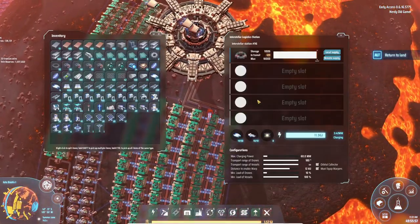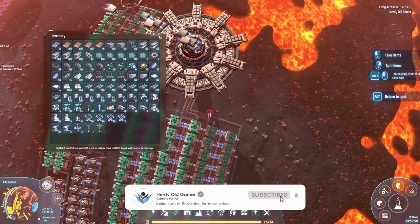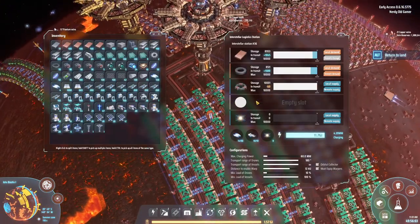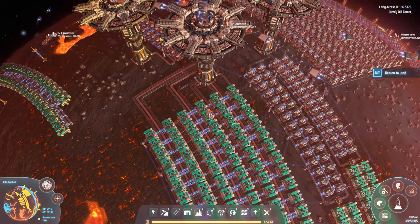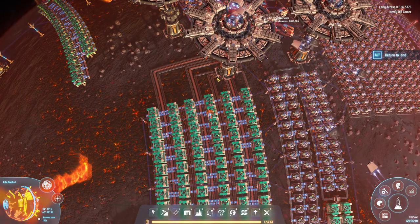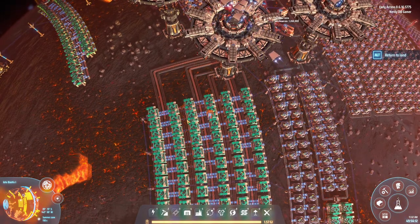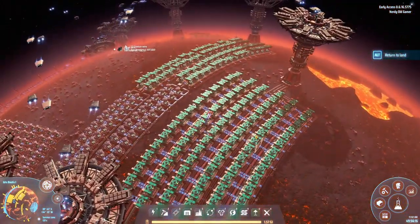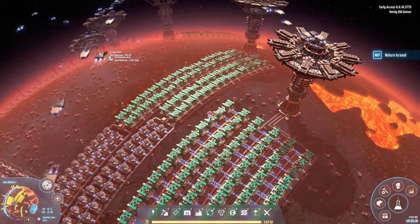And I also set up an extra tower, so we actually have three lines going in here and two lines going in here. I think one, two, three, no, three and three, three and three. So a total of six lines going.